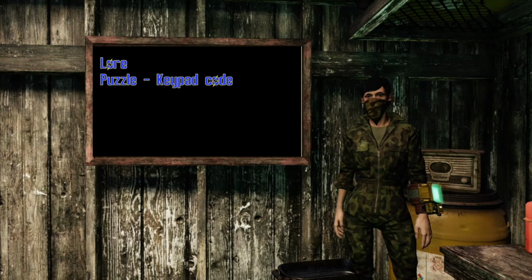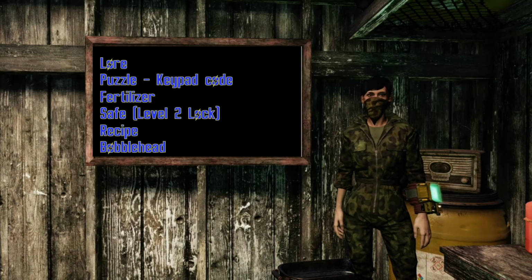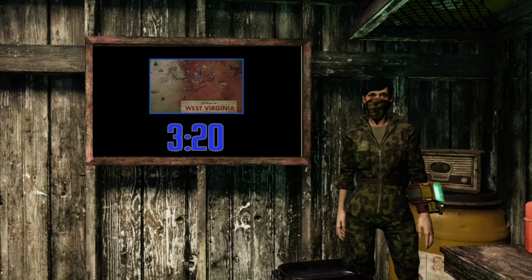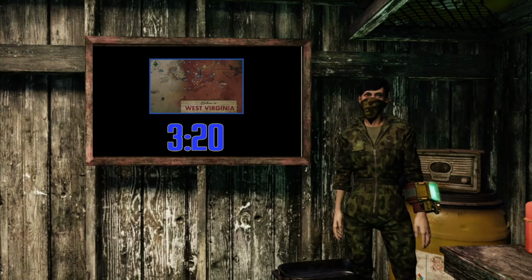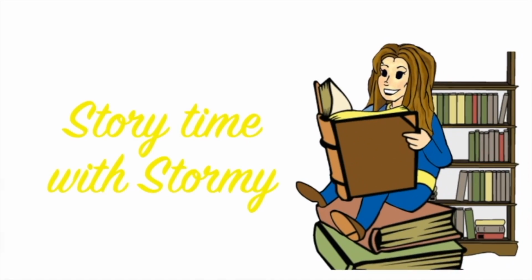At this location there's loads of fertilizer, a locked safe, a recipe and a potential for a bobblehead. If you do want to skip the lore part, then go to 3 minutes 20 in the video and that'll take you straight to the map and location. However, if you're sticking around, let's do story time with Stormy.